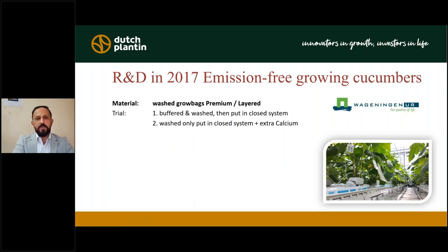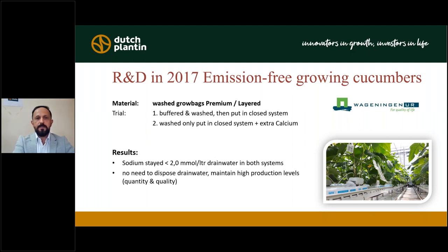And in 2017, we did an emission-free trial on the growing of cucumbers. In trial one, we had buffered and washed. Buffered is a product treated with calcium, and washed is not treated with calcium, just with a low salinity. Trial two was washed only with no treatment, but we gave an extra calcium in the beginning so that it does not go back into the emission systems.